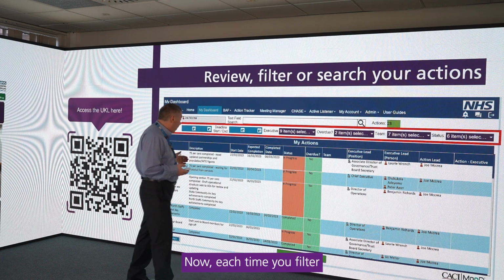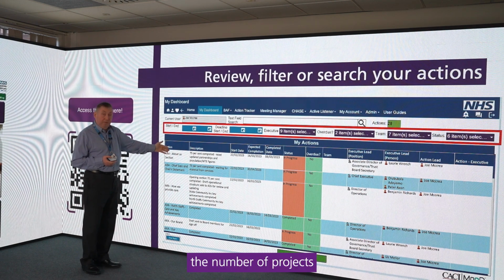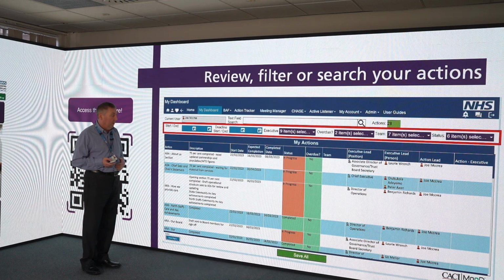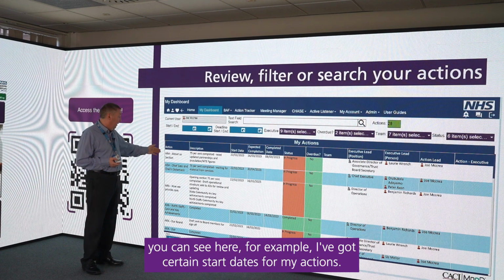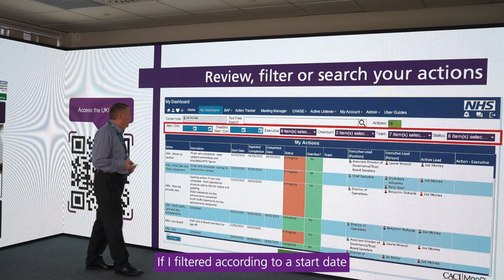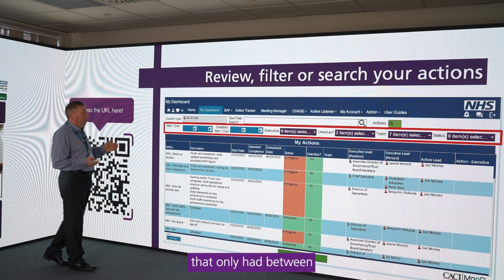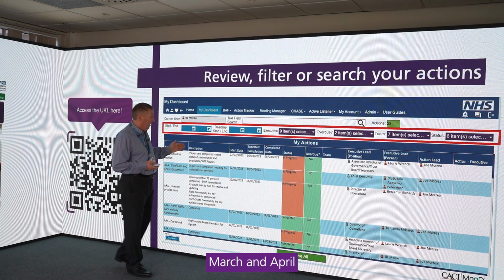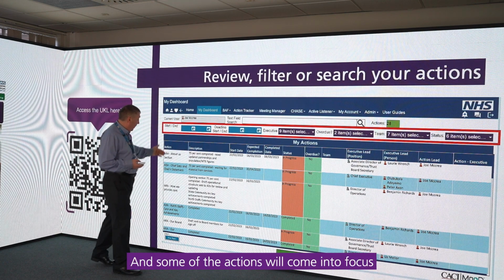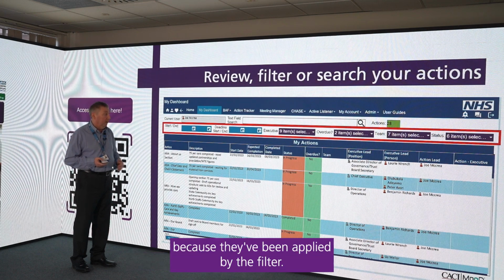Now, each time you filter, the number of the projects that are related to that filter will change here. Okay, so here, for example, you can see I've got certain start dates for my actions. If I filtered according to a start date that only had between March and April, you see it's changed, and some of the actions have come into focus because they've been applied to the filter.